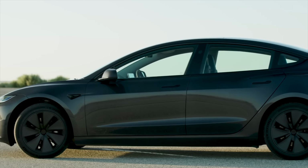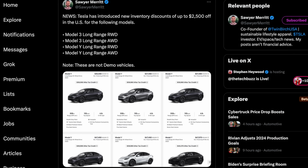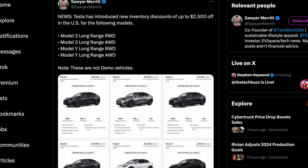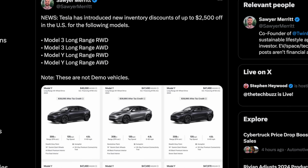Tesla's also hosting a bunch of different discounts on the Model 3 and Model Y in their existing inventory. If you're looking for a long-range rear-wheel drive or all-wheel drive model of either of these that are not demo vehicles, as Sawyer Mayer points out, there's up to $2,500 off in the US. So if you're looking to scoop up a Tesla, you might be able to save an additional bit of money by looking in existing inventory.